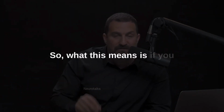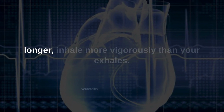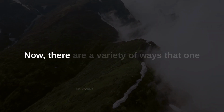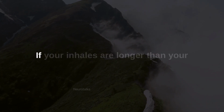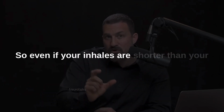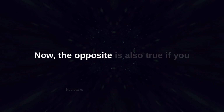So what this means is if you want your heart to beat faster, inhale longer, inhale more vigorously than your exhales. Now, there are a variety of ways that one could do that, but it doesn't matter if it's through the nose or through the mouth. If your inhales are longer than your exhales, you're speeding up your heart. If your inhales are more vigorous, so even if your inhales are shorter than your exhales, you are speeding up your heart rate. Now, the opposite is also true.